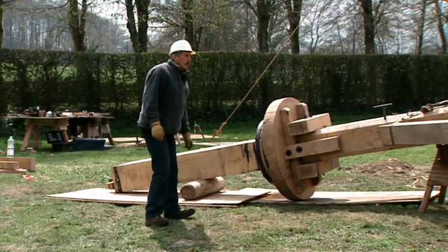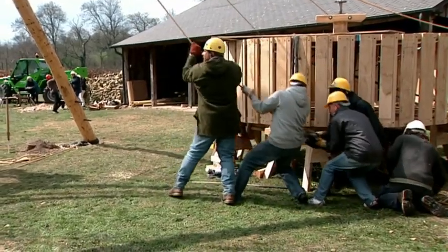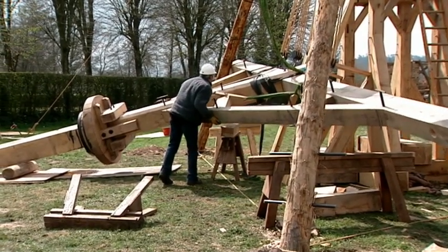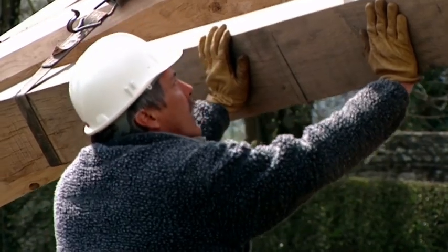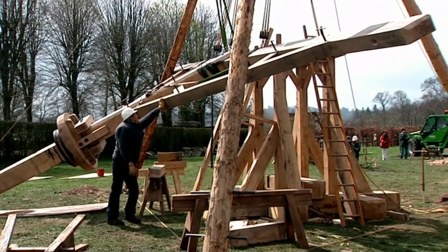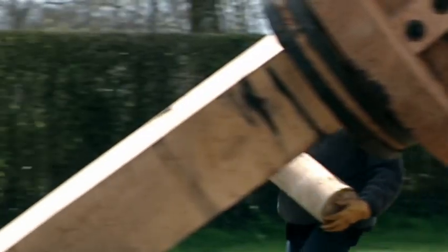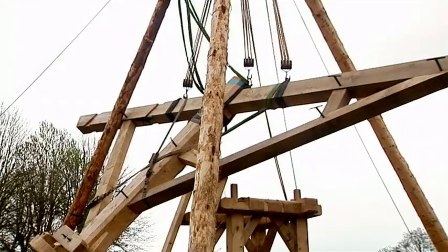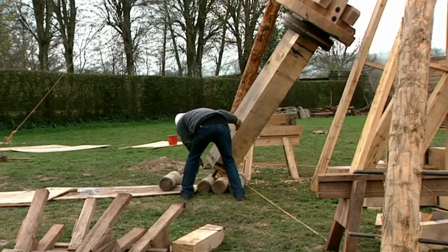Pulling on twa. Everybody ready? And two, twa. And two, twa. Okay, everybody, all together now. And two, trois. Halfway through the lift, the team run into trouble.